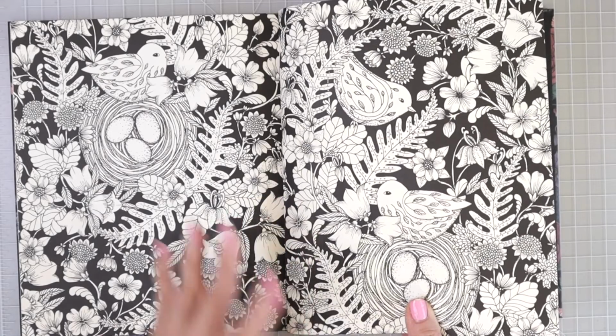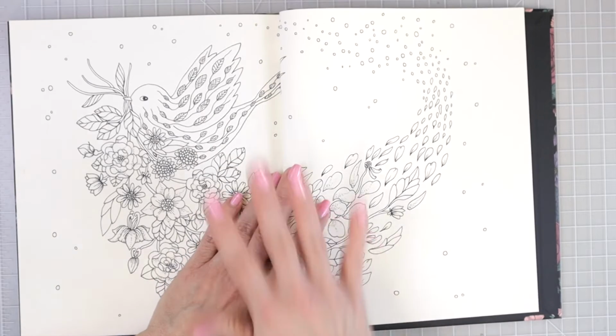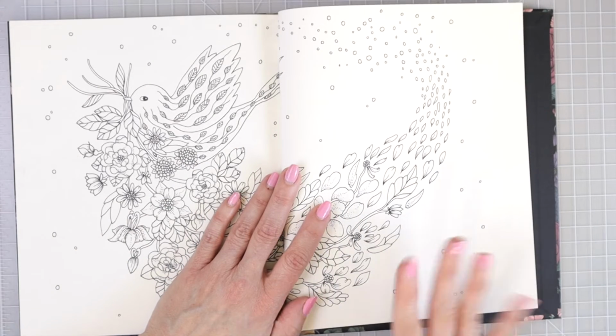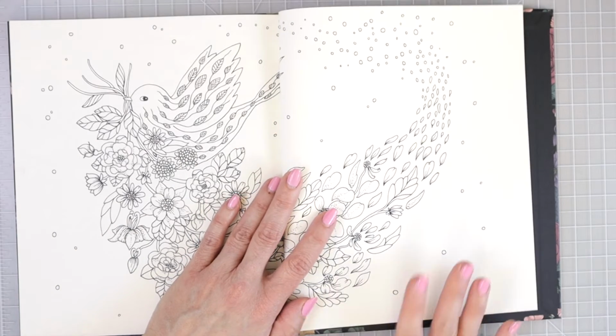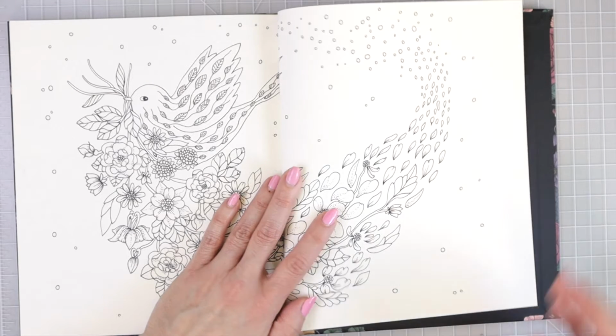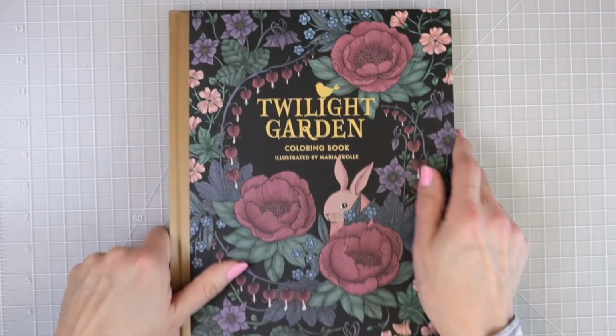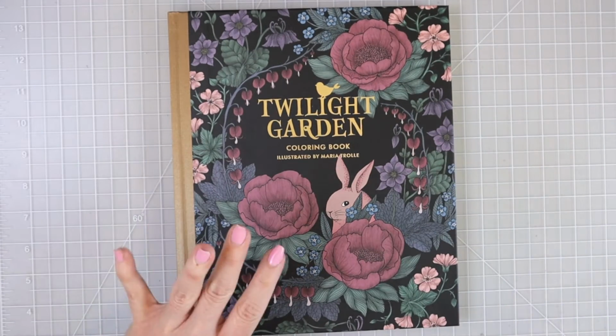In Maria Trolle's books, usually when you go to the back of the book, you will have a whole glossary of the animals and the plants, and it usually tells you on each page what the animal and the plant is. And that is not in this book. Oh my goodness. So if you're unfamiliar with Maria Trolle books, let me go ahead and grab one of my other ones and I'll show you what I mean.